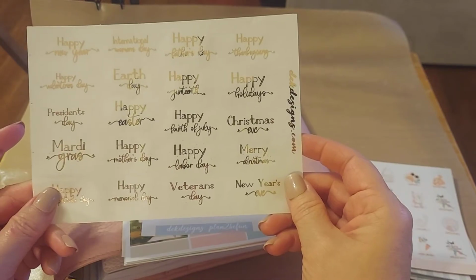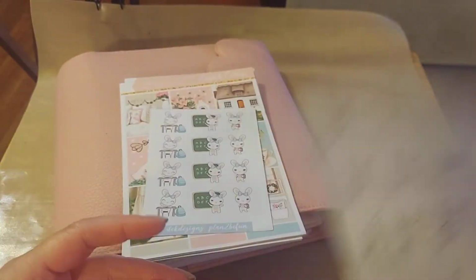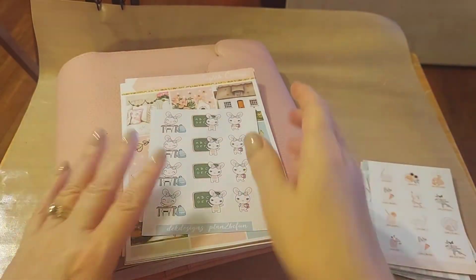I'm going to look. I wondered if we had Happy St. Patrick. So I'm going to put that on somewhere. But anyways, I might get to it, I might not.